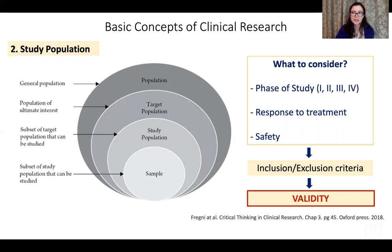And this may sound simple, but if you consider that you are going to give an experimental treatment to someone, it's very important that the person, the subject, fulfills some basic criteria of fitness and health in general, because you don't want to threaten other comorbidities, for example, with your experimental treatment that you are not sure is going to work.